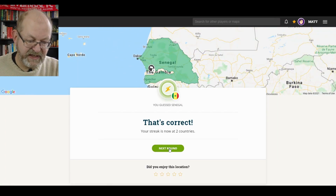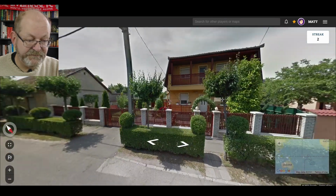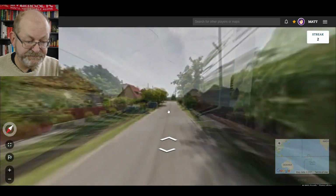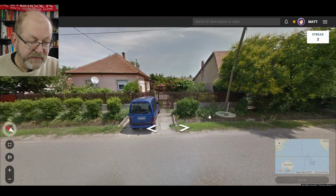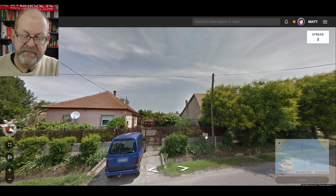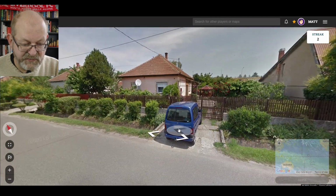Streak of 2, that was tricky. Right, I'm going to quite confidently say that this isn't Senegal. Now, people who do this a lot more than me have lots and lots of little tips. There are even videos you can watch where people will progressively go through all the different poles and lampposts that you see around the world in a way of helping you diagnose where you are.